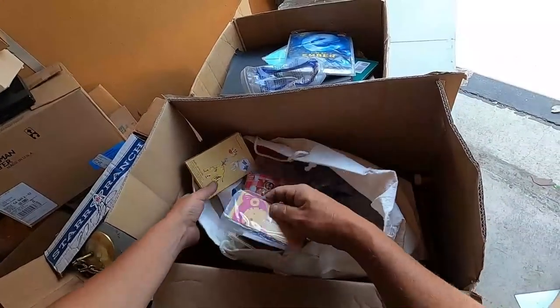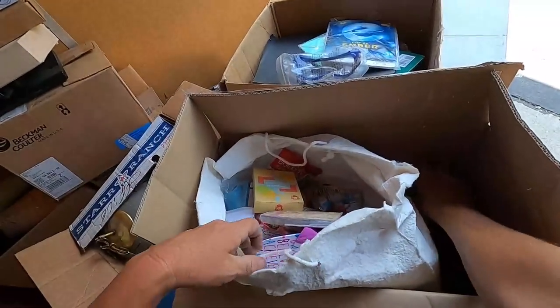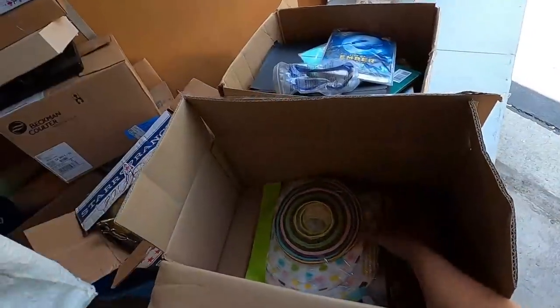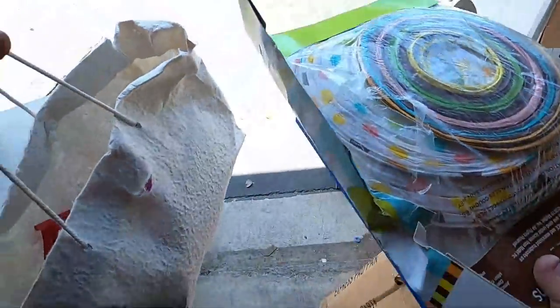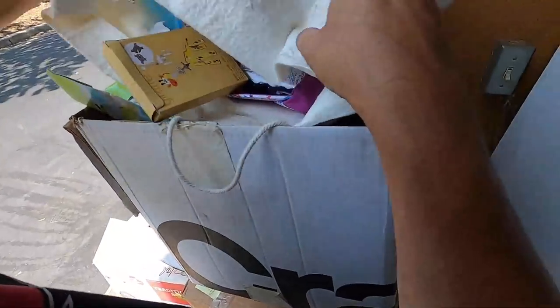Yogi Bear. We'll probably just fill this box up, take the bag in, and use this box for some of our loose stuff here. How to Make Room by Storage Auction Pirate.